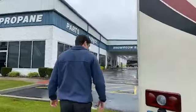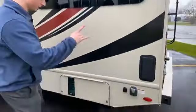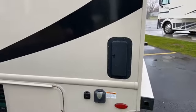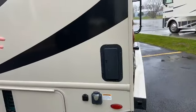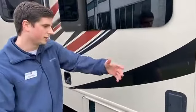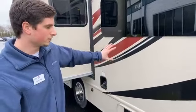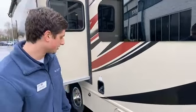Around. This is actually an exhaust vent for the garage. I'll show you that on the inside. Pretty much what it's for is there's two of those, one on this side, one on the other side, and you leave them open as you're driving down the road, and it's constantly pushing the air out, making sure that the gas fumes that your four-wheeler or dirt bike would otherwise be keeping in the coach are being constantly circulated and pushed out.